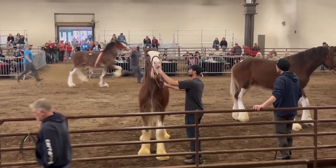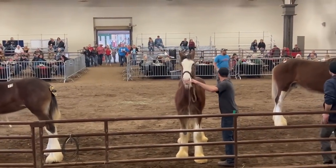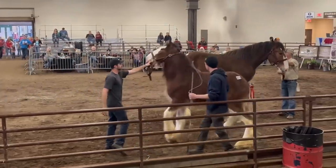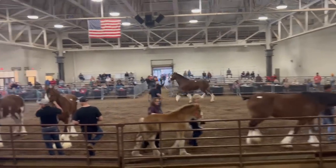Dustin says this colt will excel in whatever you choose to do with him. Again, a yearling stud. I love it. Look, he's looking at me. What's lot number 28, Brookside Gibbs? He's a spitfire.